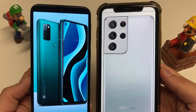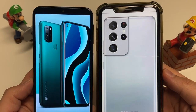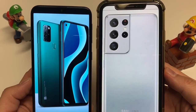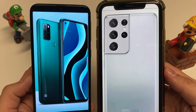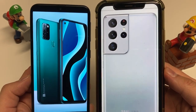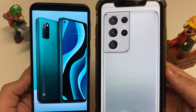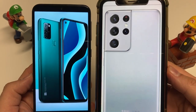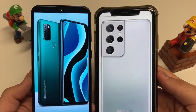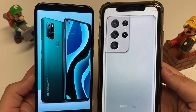But the Blu phone has some things that are just better than the Samsung. The Blu phone has that 5,000 milliamp battery, which is probably gonna last longer than the 5,000 on the Ultra. It also has a micro SD card slot, a headphone jack, and overall the Blu phone, 99% of people out there will be happy with this phone. It'll do most things, although it is probably gonna lag and stutter from time to time, but it's a small price to pay of $150 compared to $1,100.